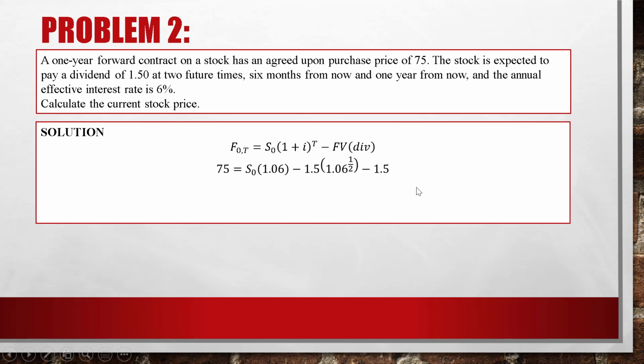So now we have an equation in S0. This is a linear equation, so we solve for S0, and S0 here is 73.63. So the current stock price is $73.63.